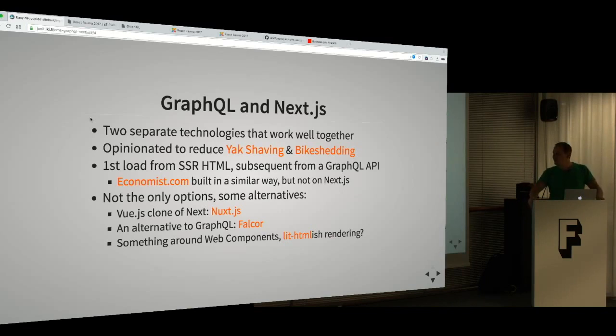It's a website, but the key thing here is that the first load is server-side rendered React in this case, and then subsequently, if you click around, you jump into the API-driven thing. So only the first time you get all the boilerplate HTML and so on. And as said, for specific cases, for example, economist.com has been, for 6 months or so, driven by a similar approach. It actually uses GraphQL, but not Next.js. But in any way, this is one case where if publishing is your thing, then this can be valuable.